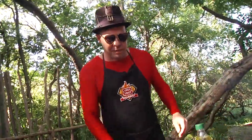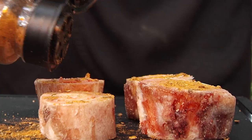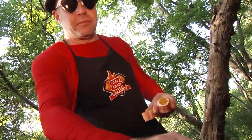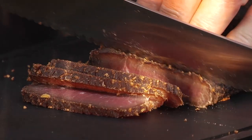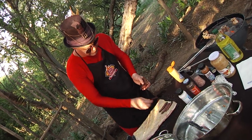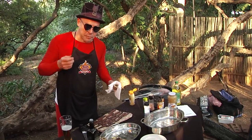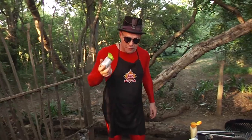So the first thing we want to do is spice up these marrow bones. Dorsey suggested we use lamb spice because there's something just great about it. So while the bones are getting ready, let's prep that belly. Got the mustard, let's get the biltong in. Sprinkle it with a little Worcester. Next thing we want to do is get the marrow out. Let's finish it off with a couple of herbs.